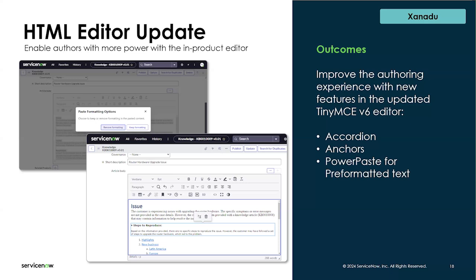Next is one of the long-standing questions that customers have been asking about for a while, but V6 introduced the ability for us to introduce the accordion plugin. Accordions were something that people have been able to do for a while with ServiceNow knowledge articles, but you had to do it in HTML code directly. So switch to the scripting view to be able to edit and do it. It was pretty time consuming.